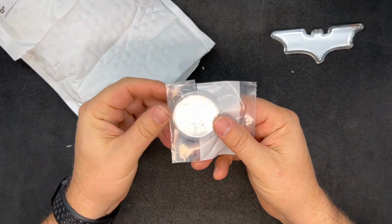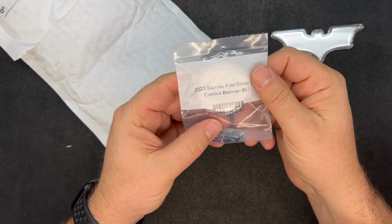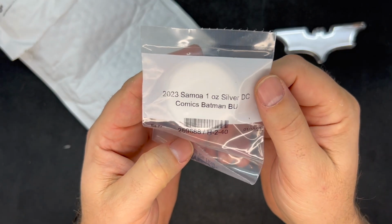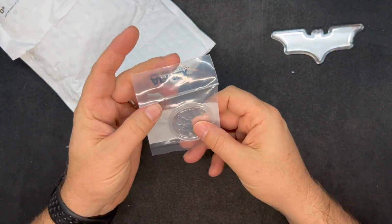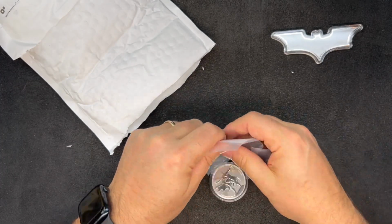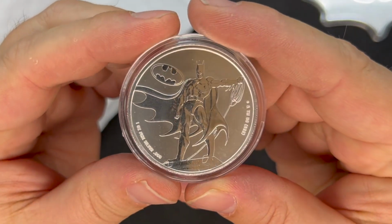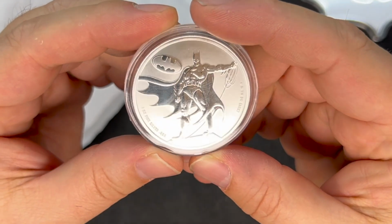So to carry on with the Batman theme, and again, I'll open this one. You can read from the back, this is the 2023 1 ounce silver DC Comics Batman BU Samoa, I believe, coin. Let's go ahead and get it open. Scissors are a little worse for wear. And I know the light can be really tough, and that's why I'm angling it for you.